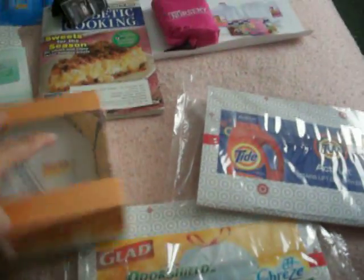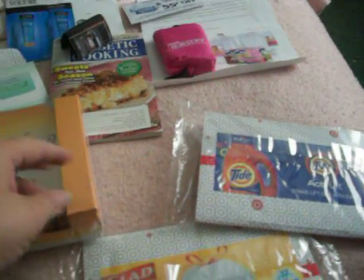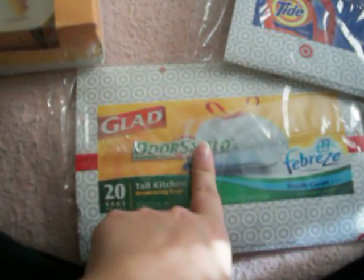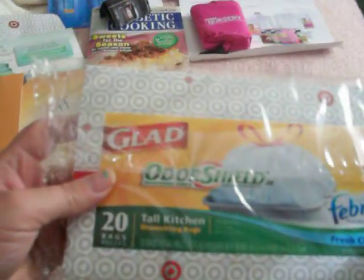Okay, hey guys, this is gonna be a free sample video. This is from Target, and it's a Glad bag, the Febreze. There's some coupons in here. I haven't opened it yet, but there are just like one or two bags in there.